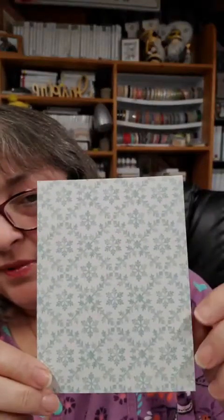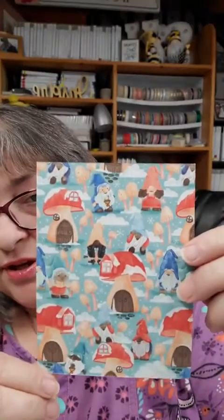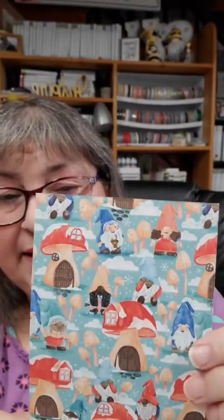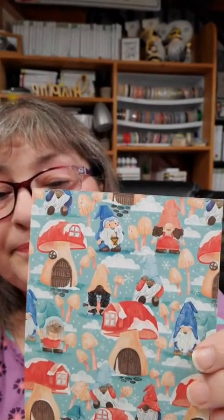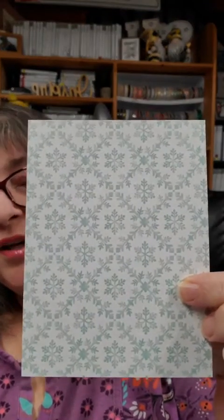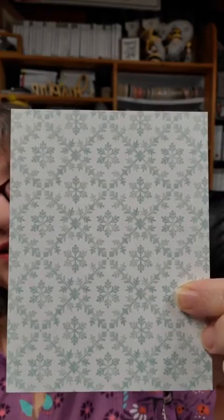And then here's the background paper that we're going to use today, but this one's also very cute. It just was a little too busy for what I'm doing today. This is a piece of 5 1/4 by 4 inch. And we call it DSP, which is Designer Series Paper. You'll hear me say DSP a lot, and all that means is Designer Series Paper.